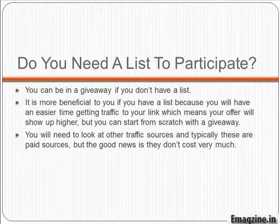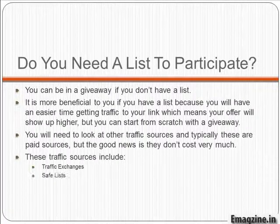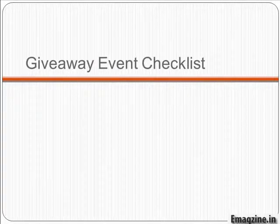In fact, some giveaway events, if you don't have any traffic sent to your link or any unique traffic, then they'll go ahead and just deactivate your product or your free giveaway, so that you cannot list build there. So you need to make sure you're participating in an ethical way. So these traffic sources would include traffic exchanges, safe lists, or classified ads. Those are some methods you can use, and we'll talk about those as we move forward.